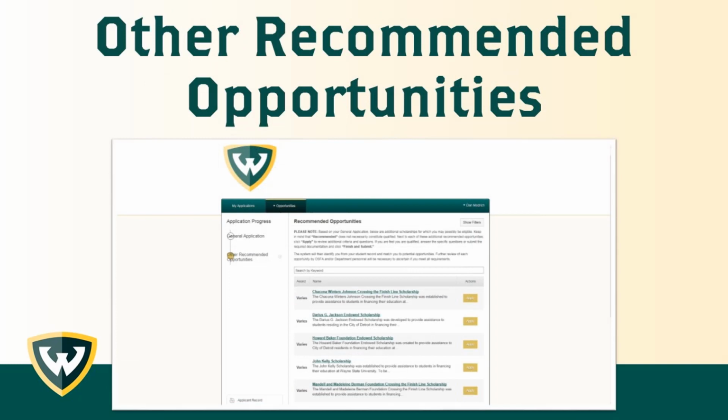Once you finish the general application, it will bring you to a secondary page, which, like this one, says recommended opportunities. Recommended opportunities are opportunities that essentially require you to do something else. If you remember from the financial aid private scholarships, or maybe scholarships through the College of Education here, some of them require an essay, some of them require references. Anything that requires additional information from you is going to come from here.